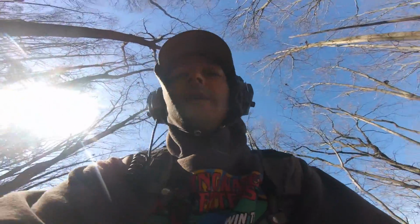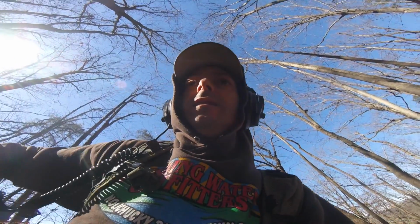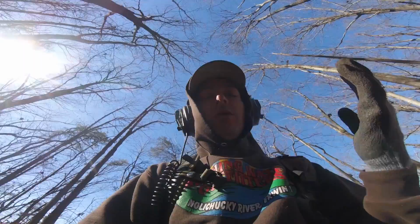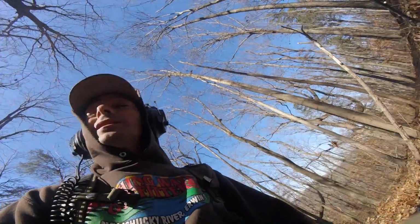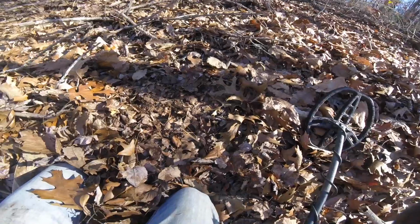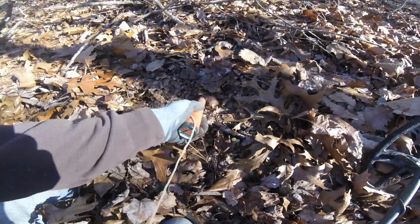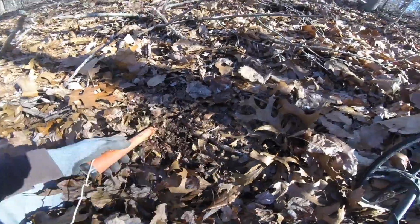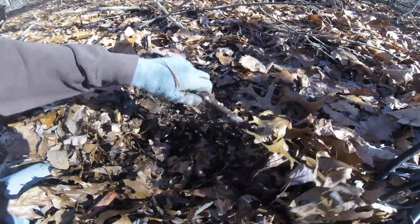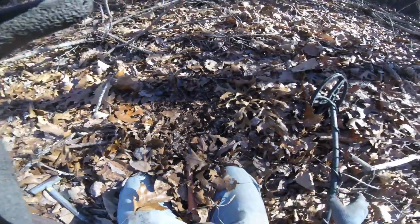Hoping this is a bullet. It's been the best sounding target all day, so I figured I'd film it live. I filmed like 4 other live digs that were all shotgun shells, so hopefully this one isn't too. Hopefully it's not something just laying on top of the ground here. I don't hear anything. Let's give a little dig. See what we get.